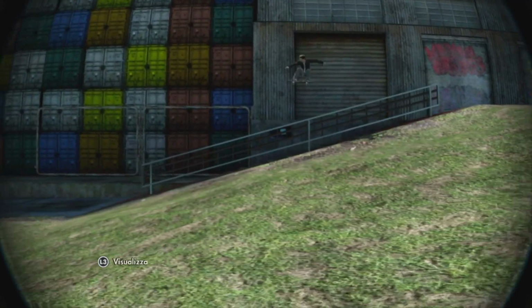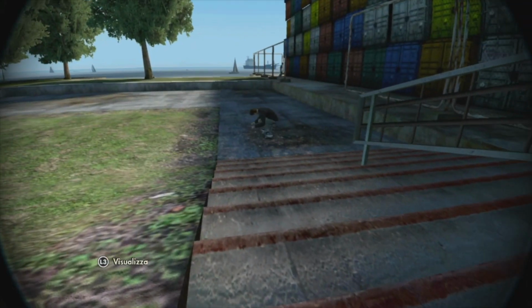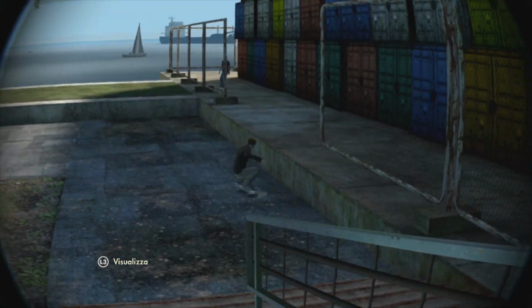Right next to the stair set and the handrail, you have a fence flat bar that you can skate, which adds something more to the situation. And you can skate that too, and it's very fun. I just want to take a second to remind you, guys, that I always skate in classic mode.